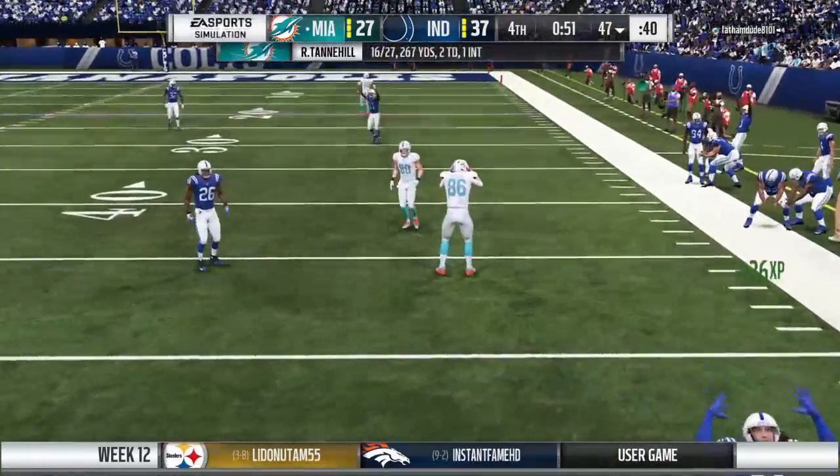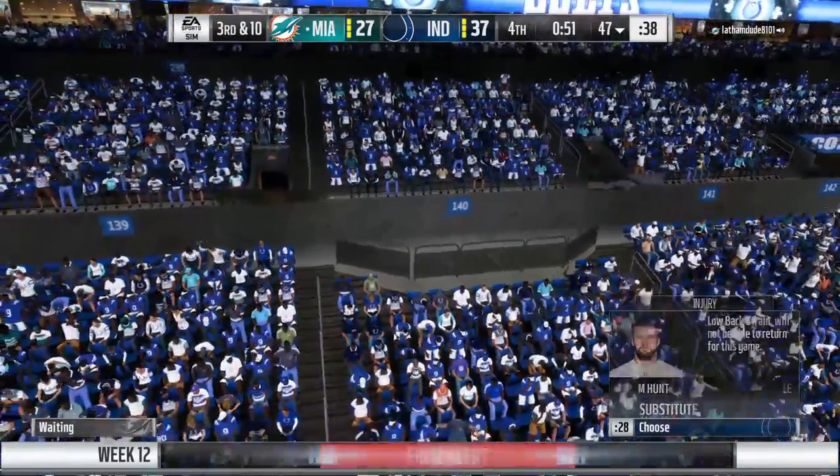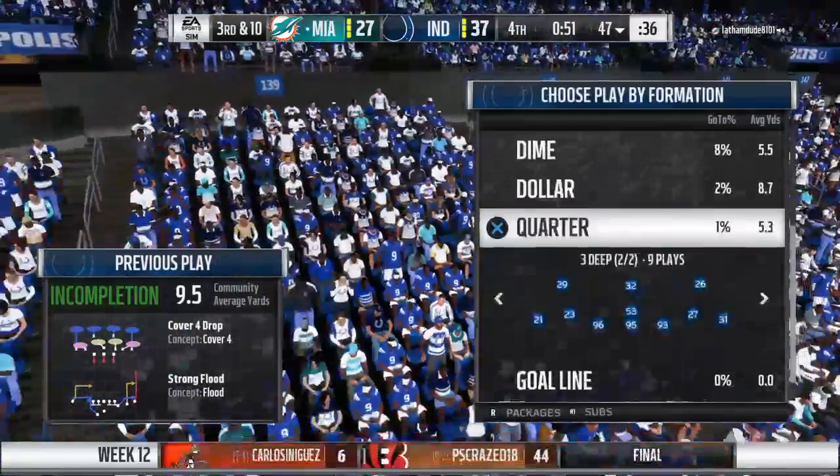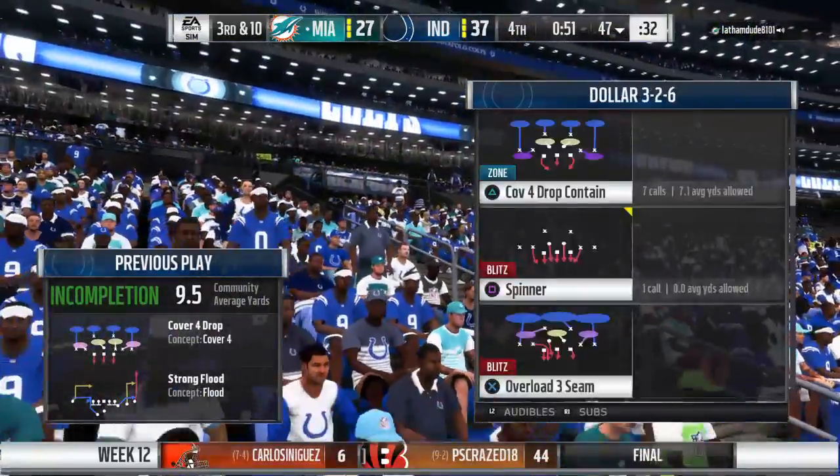Aw, that's a pick 6. Oh man, that was close. The opportunity to change momentum, big play, right in his hands. I've had a lot of those kind of sigh of relief, no doubt, on offense. That fell harmlessly to the ground.